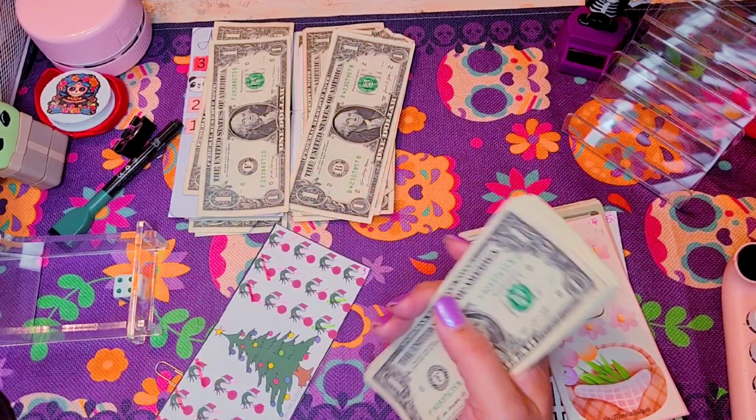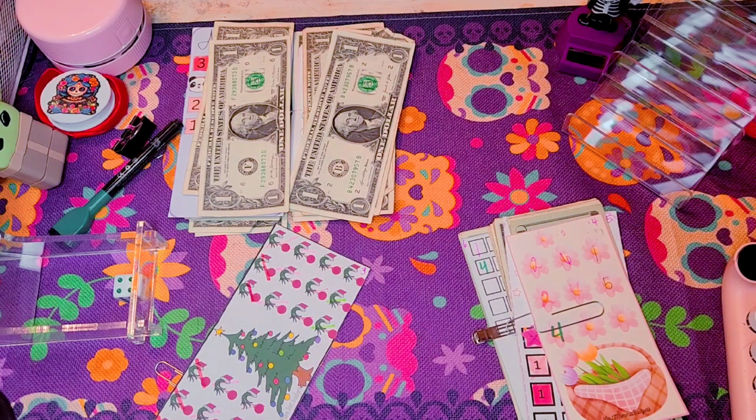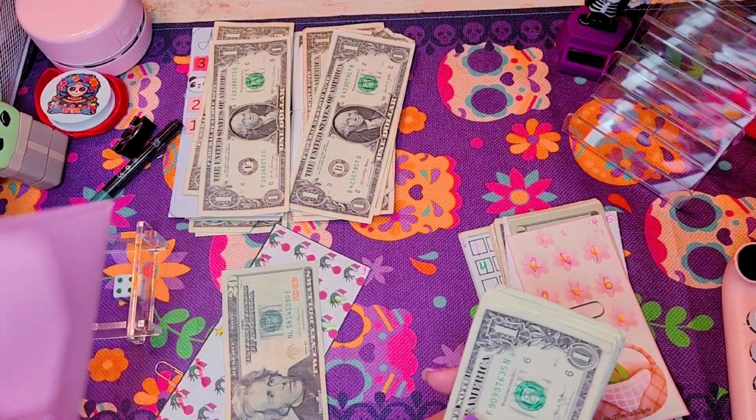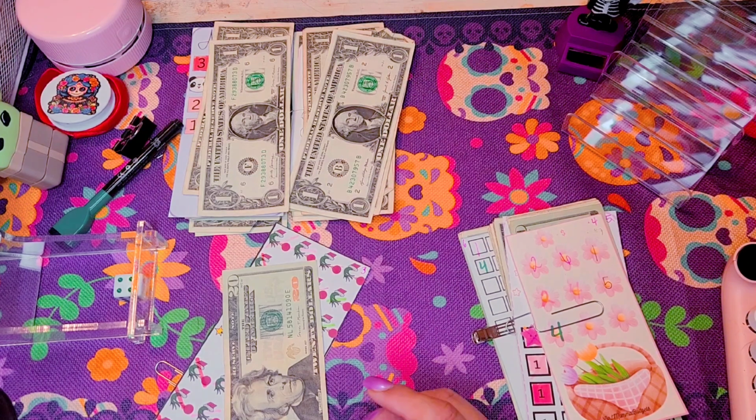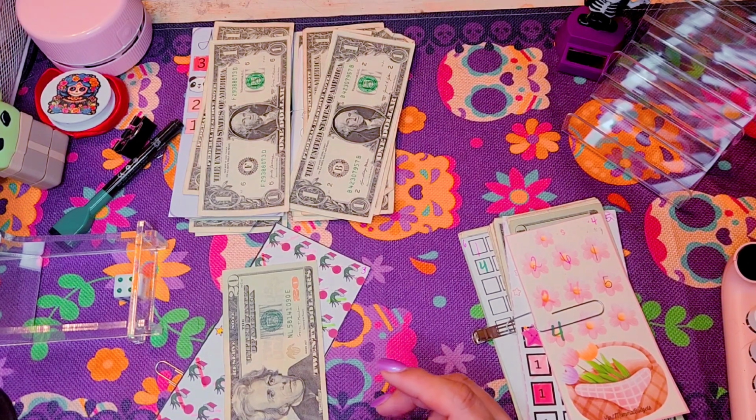You know what I'm going to do? I got a 20. I'm going to go ahead and exchange it just so I can condense this down a bit, so that it's not so bulky, because you guys saw how bulky my folder is.